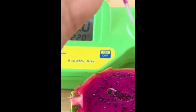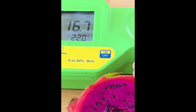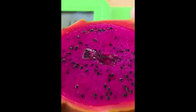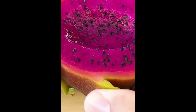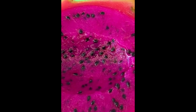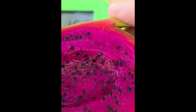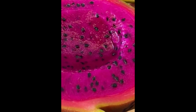You can see how juicy this dragon fruit variety is. And although this is only a 16.7, I think anything 16 and above tastes great. And again, this will brix into about 20. So let's go ahead and give it a shot and see how it tastes today. Wonderful, delicious. This one's a bit more tart. I probably could have left it on the plant for another few days. Probably would have increased the sugar content of this fruit.